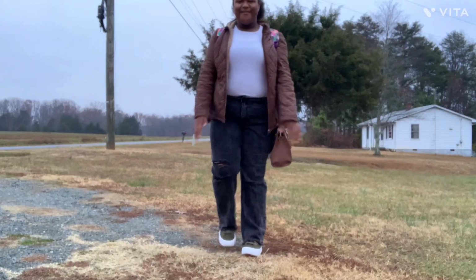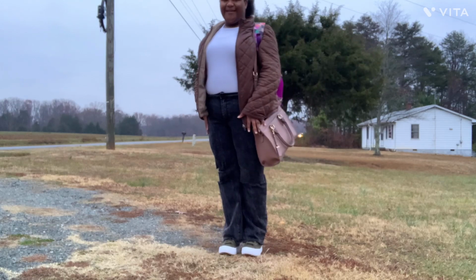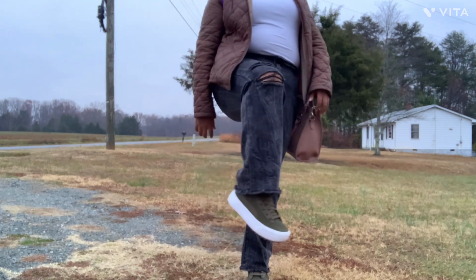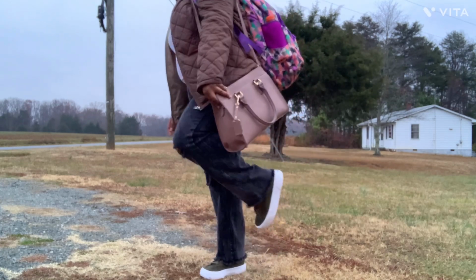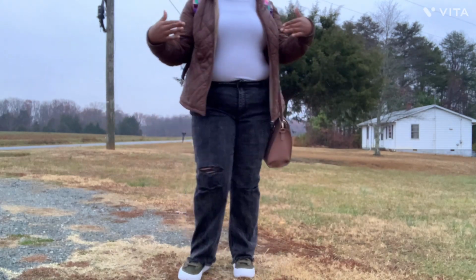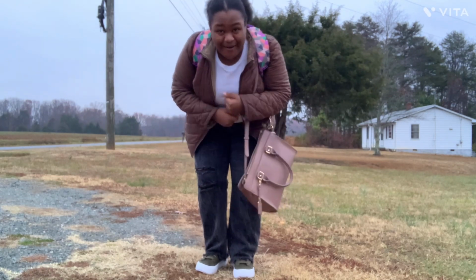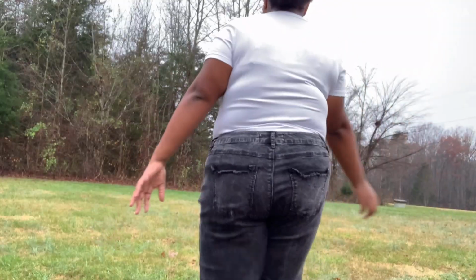So here's the full outfit. Y'all can see, and the shoes. Trying to make sure the bus is not coming. But yeah, day two outfit. It's raining a little harder. Let me grab my umbrella and I'll be back.